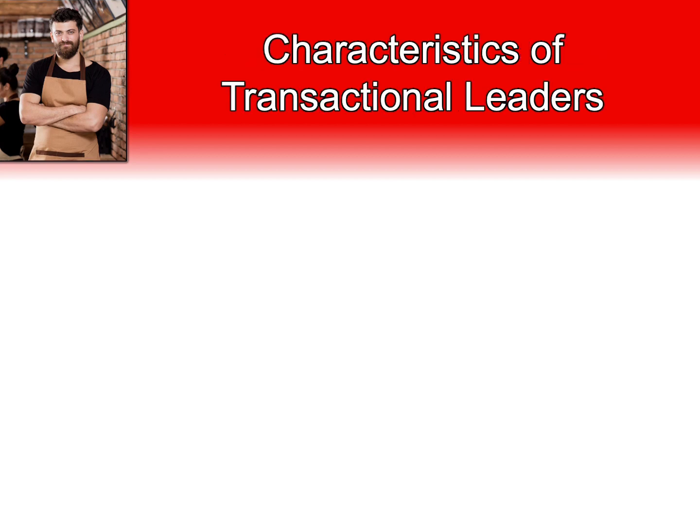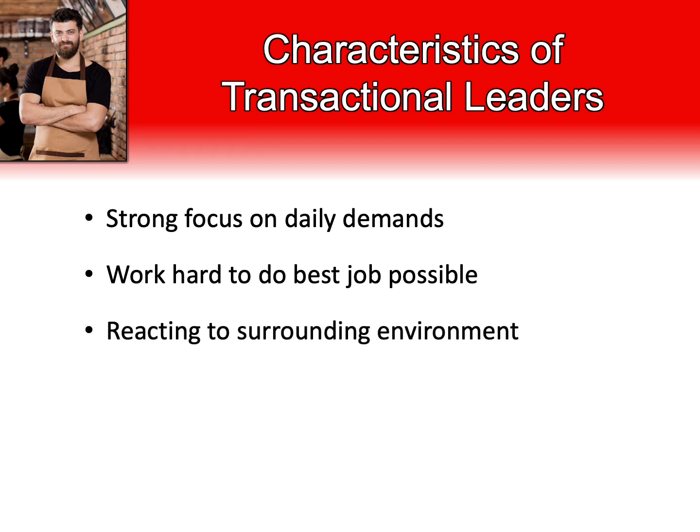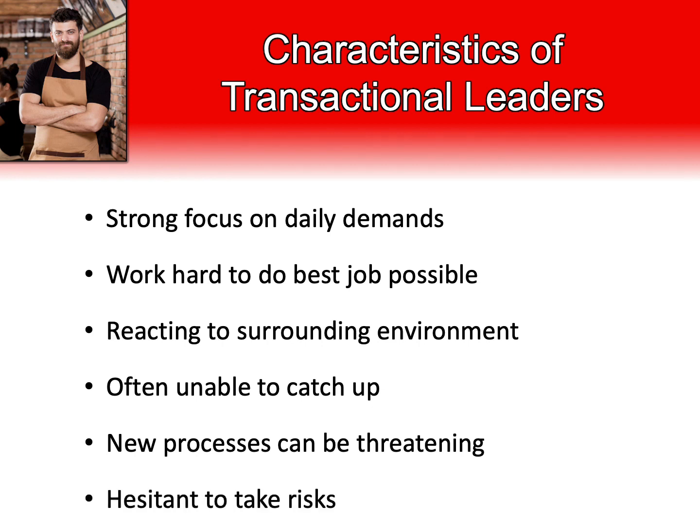The characteristics of a transactional leader consist of a strong focus on the daily demands of the job, working hard to do the best job possible, constantly reacting to what happens in the surrounding environment, often unable to catch up. New processes can be seen as threats to tradition and/or stability. They are generally hesitant to take risks and prefer to retain procedures that have been successful in the past. Whether they are formal or informal, titled or self-identified, people follow them. Even if they don't see themselves as leaders, they are.